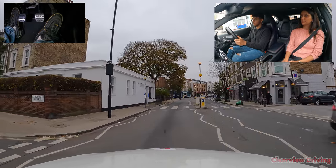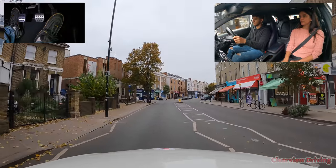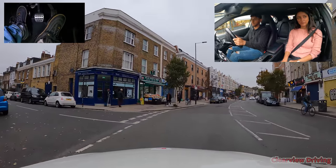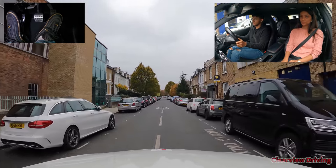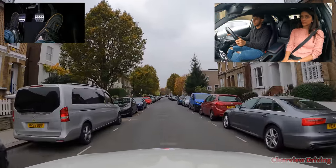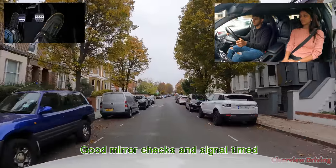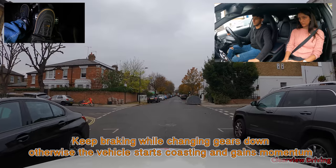Turn left. Turn left. Slow down a lot more this time and change gear here. Come on, more braking.